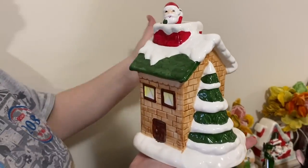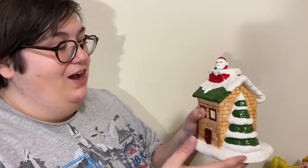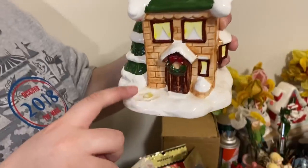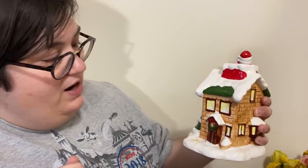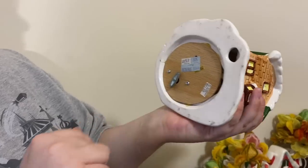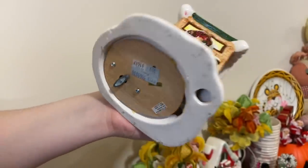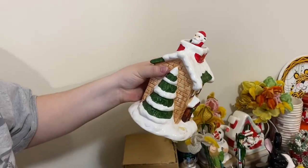I found this really fun music box. It is Santa. I'm not gonna turn it on because when I did turn it on, I wound it so lightly and it just kept going. I don't know for how long, but it does play. And oh man, I just noticed something would have been here. That's okay. You can always put something there. It's in pretty good condition overall, besides that little missing piece. This was made in Taiwan. It was, look at that, originally $16.99. It's an all-around pretty cute piece, and I'm very happy to have found it.